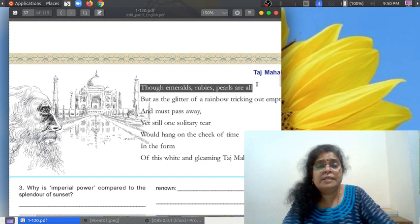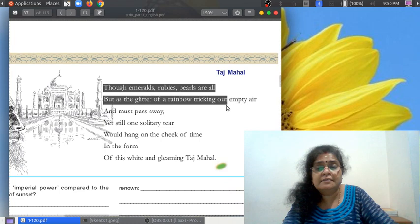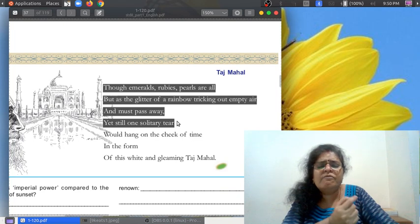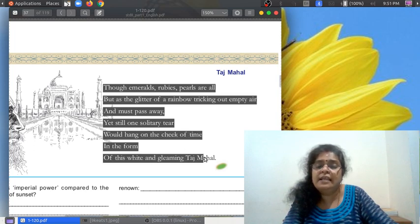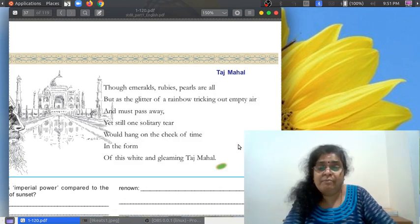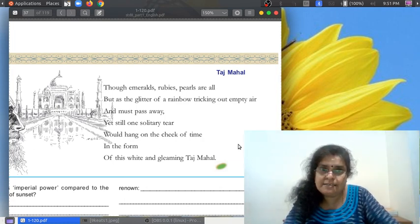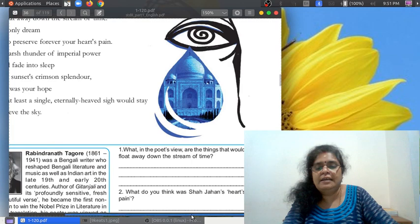Though emeralds, rubies, pearls are all but as a glitter of a rainbow tricking out empty air and must pass away, yet still one solitary tear would hang on the cheeks of time in the form of this white and gleaming Taj Mahal.